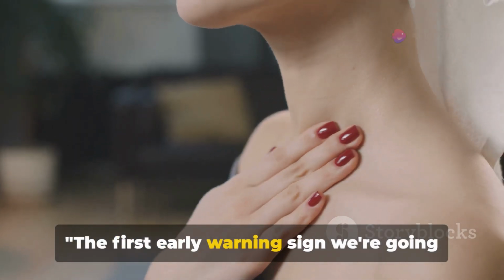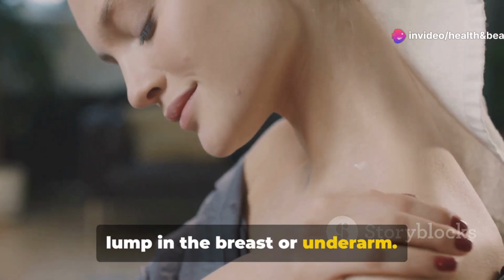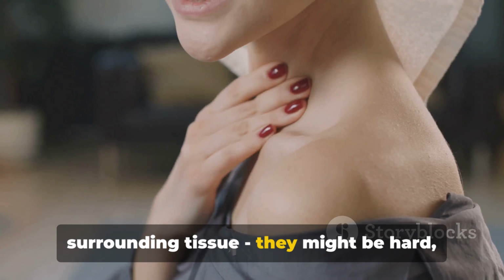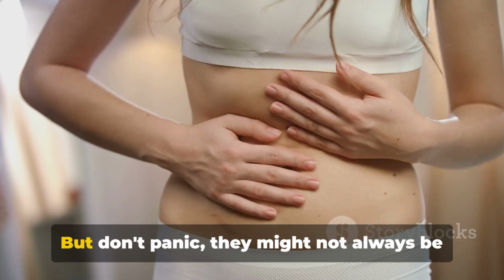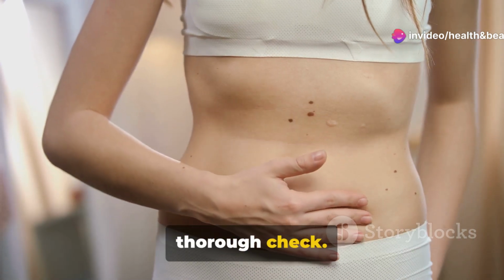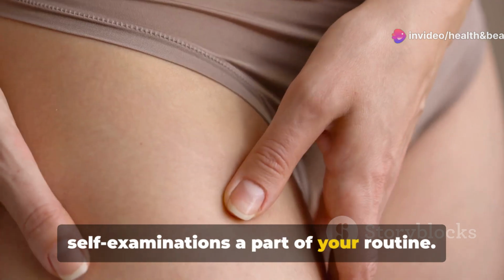The first early warning sign we're going to talk about is the appearance of a new lump in the breast or underarm. These lumps often feel different than the surrounding tissue. They might be hard, have uneven edges, or could be tender to touch. But don't panic. They might not always be painful or even noticeable without a thorough check. That's why it's crucial to make regular self-examinations a part of your routine.